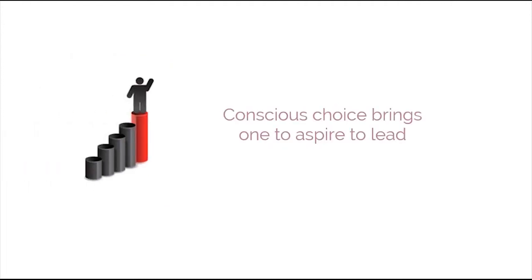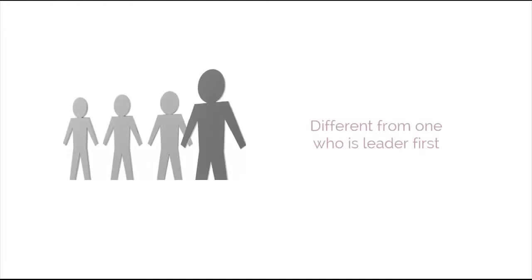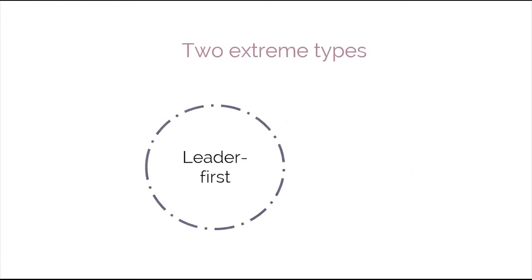Then a conscious choice brings one to aspire to lead. That person is sharply different from one who is leader first, perhaps because of the need to assuage an unusual power drive or to acquire material possessions, says Greenleaf. The leader first and the servant first are two extreme types. Between them, there are shadings and blends that are part of the infinite variety of human nature.